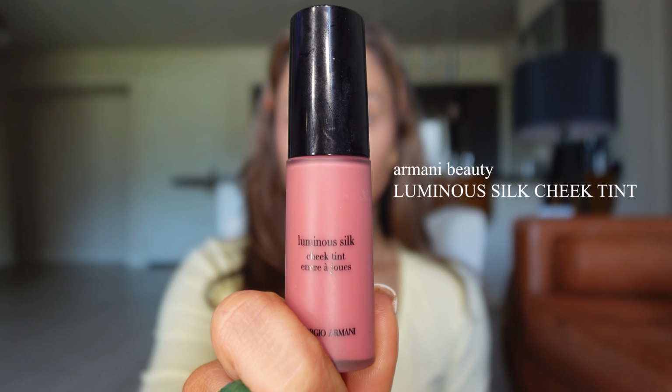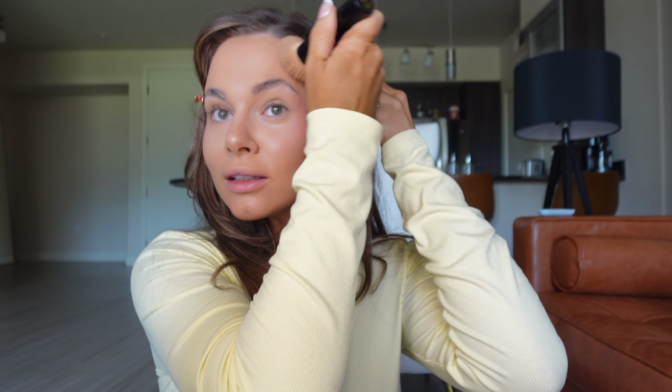Now I'm taking another shade of the cheek tint. This is shade 62, and I'm just gonna put it right over here a little bit. It's a little bit of a darker color, and tap away on that too. Just adding some dimension and the rosiness to our cheeks. And again on the forehead and the chin.